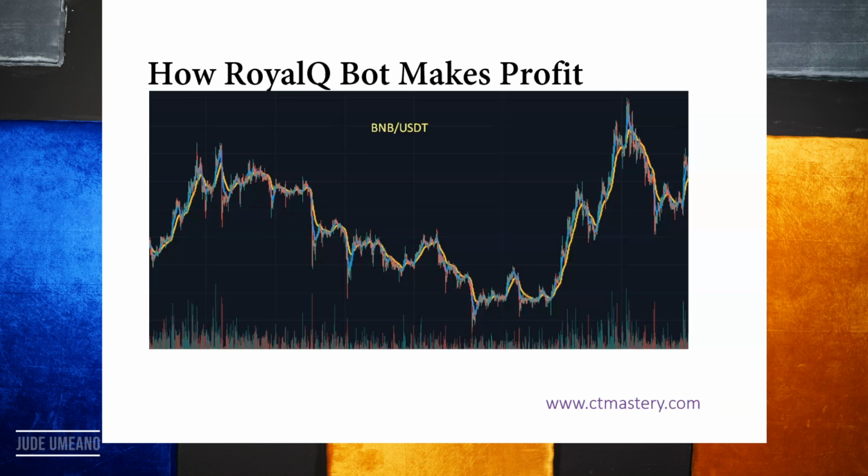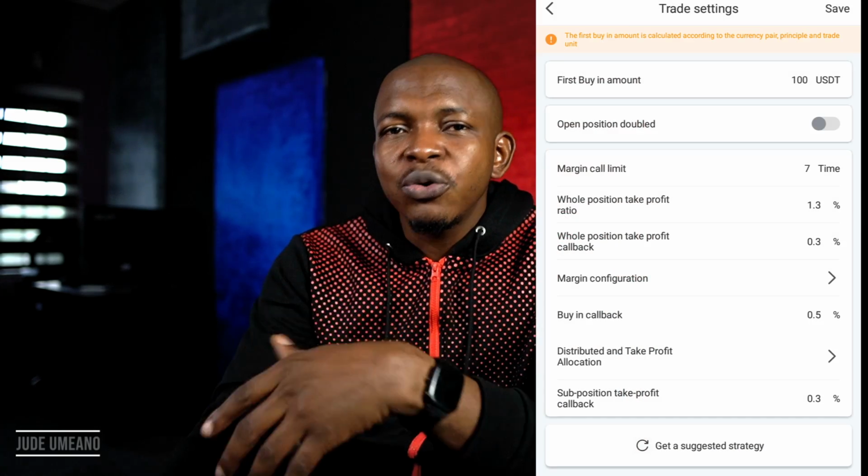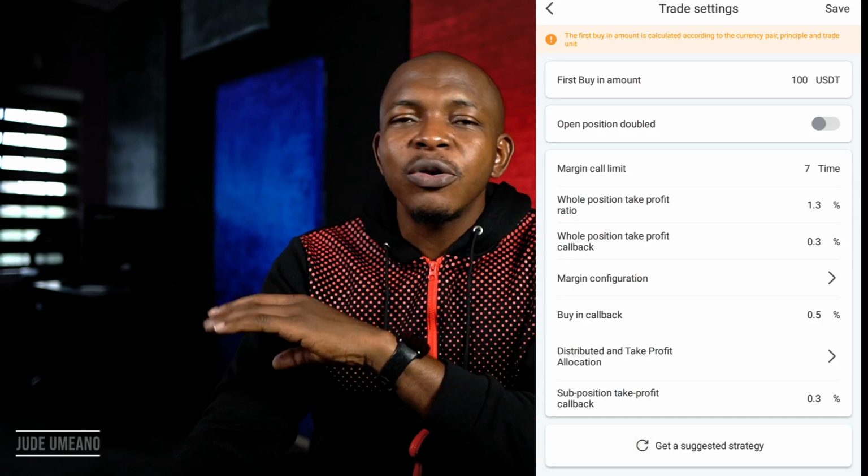But the secret to this is to know the right coin to use and to know the right settings to use, which I'll talk about later in this video. The next thing is how to set up the bot. Now, how successful your trades are going to be using this bot and how much you can make depends on your settings. That is one. This includes the take profit ratio, the callback, the margin configuration, and all that.